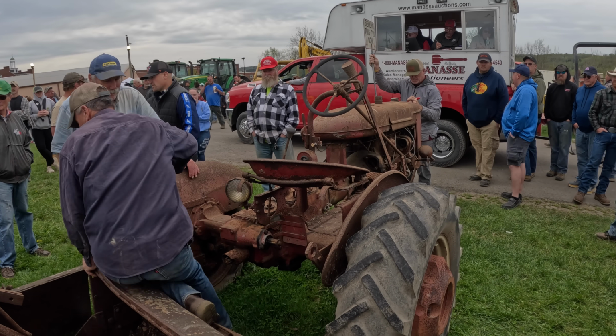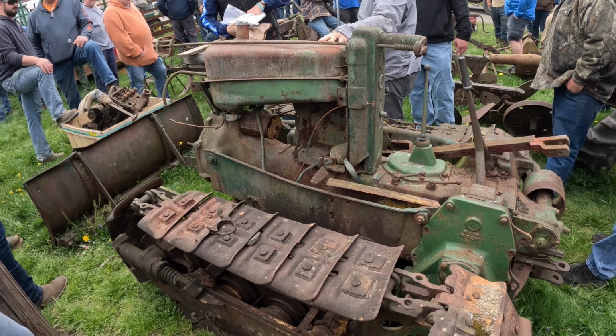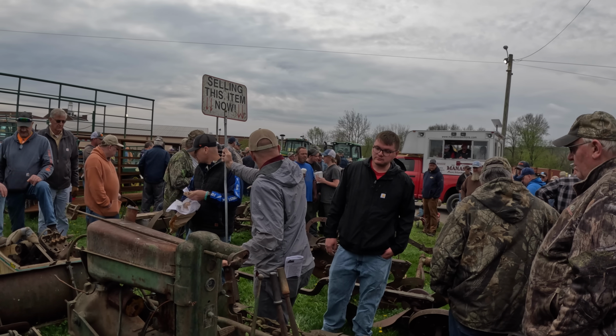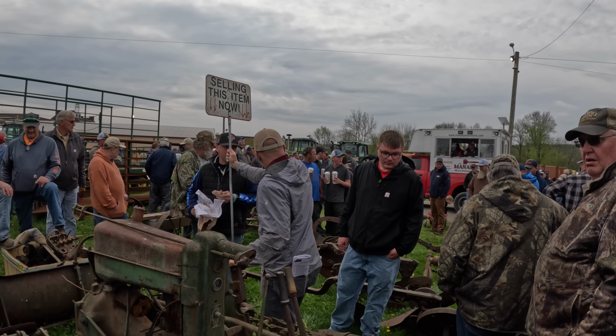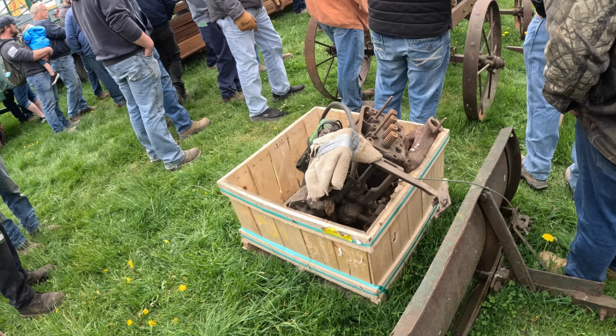19. 350 bucks. Here's that MC crawler, no engine. 4, 5, 5 of the MC, 500. 6 and a quarter, 6 and a half. Now 25 minutes. You gotta go 6 and a half. Yes, no. Sold 6 and a quarter. Going to good home. 625 bucks. I guess maybe it did come with the engine.